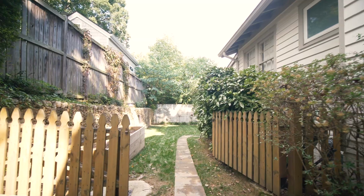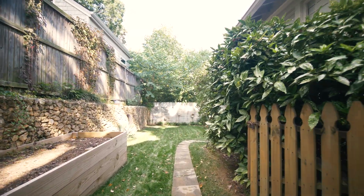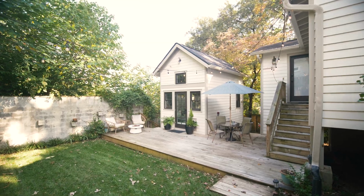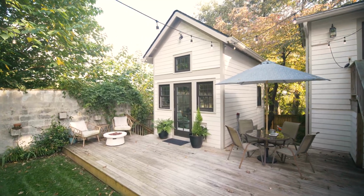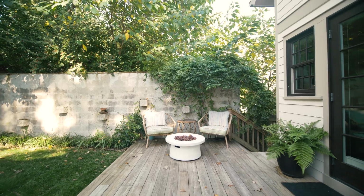So before I take you inside, I just wanted to show you around the front part, or the entrance of this little tiny house. The first thing you'll notice when you walk down this path to the backyard is this beautiful deck right in front of the tiny house. And I definitely think that outdoor spaces should not be overlooked, especially when we're talking about tiny spaces. So I love this space. It extends that living space outside.